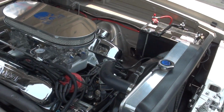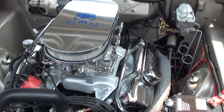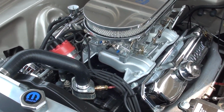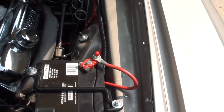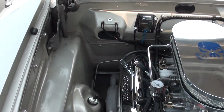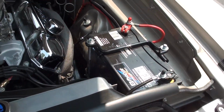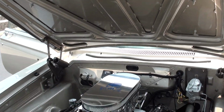Again, dual quad 383. It's got dual Edelbrock 500 CFM 4 barrels on it. You see Offenhauser aluminum intake, stock exhaust manifolds. It's got a Mallory Unilite distributor in it, aluminum radiator, manual steering, manual front disc brakes. Car is detailed up real nice underneath the hood. Again, the underneath of the car is real nice. Electric fan. He's got a push button start on it. I don't think the heat is hooked up, guys. Matter of fact, I know it isn't.